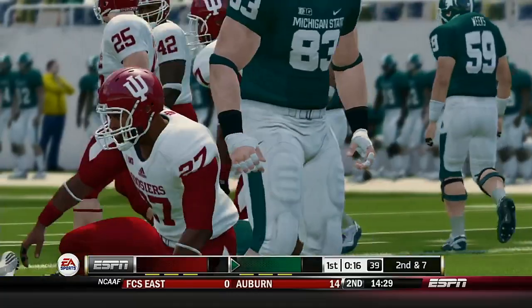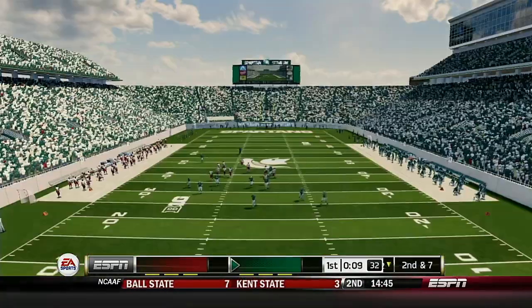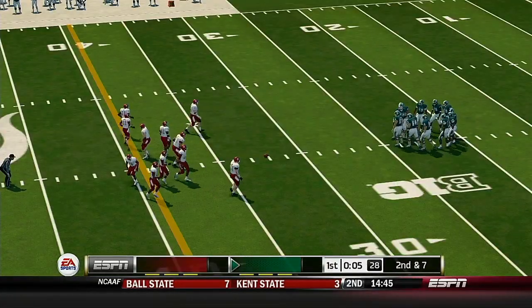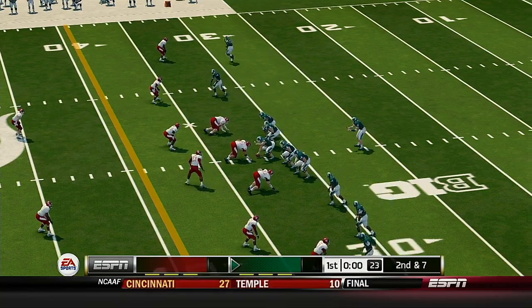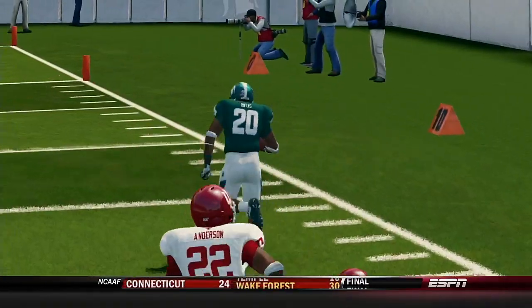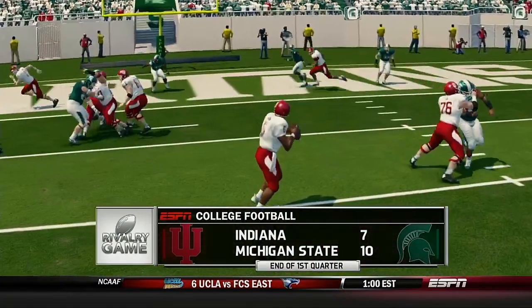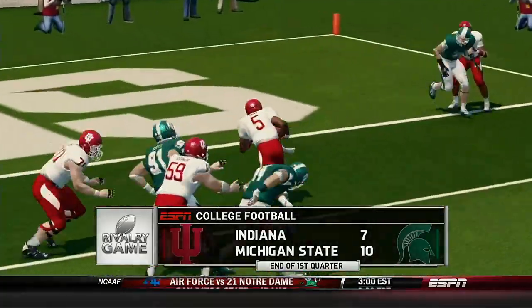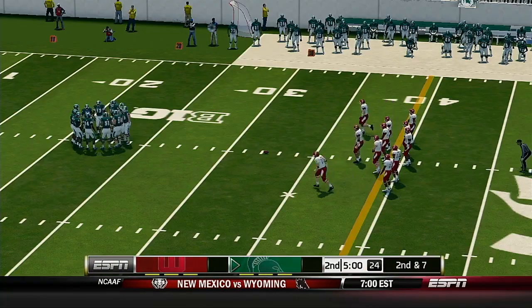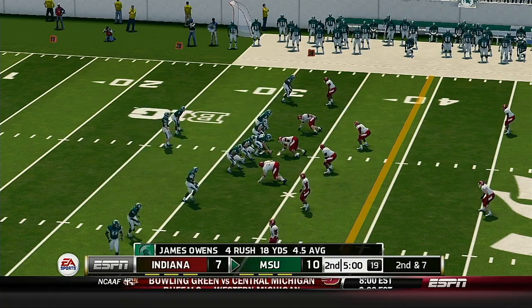He's taken down at the 32. That's good for a gain of 3 yards. That'll make it second and seven. Second down, 7 yards to go. Ball on the 32. We've played one. The Spartans lead 10-7. Welcome back. Tight game here in the second quarter as we begin play.